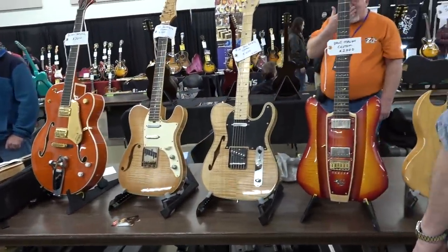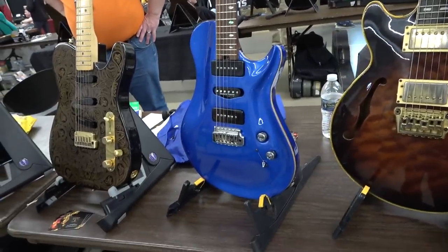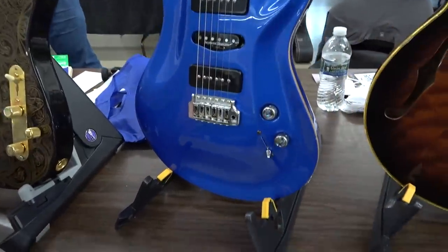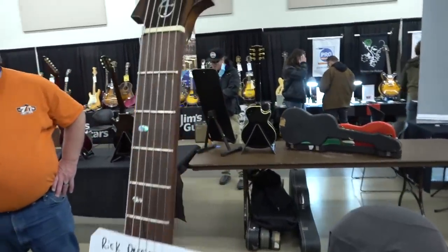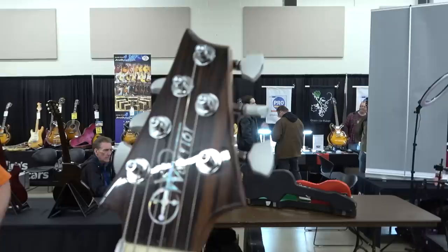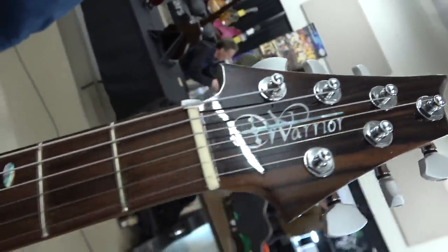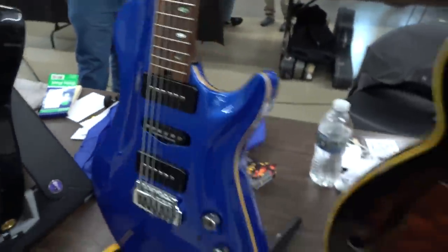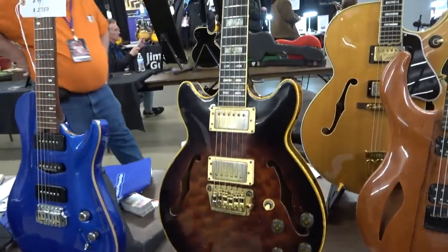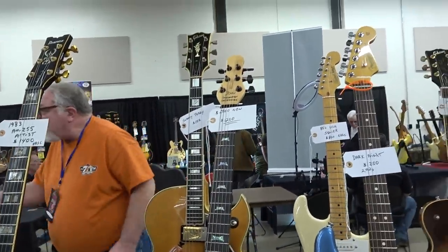Some kind of cool custom guitars over here on this bench. That one, the blue one, caught my eye because I've owned one of those before. That's a Warrior guitar. You can tell by the deep carve on the top there. A lot of times they will do some really intricate inlays and everything too. Kind of a PRS style headstock where the strings go straight to the post. They want $2,750 for that one. It's really worth every penny, but those are kind of a hard sell in my experience, just because you've got to find the right guy that knows what they are and how good they are. Those really are nice guitars, those Warriors.